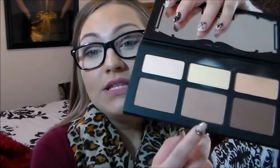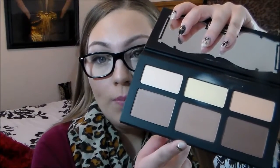I love that. And this is my favorite contour shade out of her whole palette, this middle one right here. I have it on today. It looks amazing. I put it all over my face just because I really like the color. This one is $46. The Anastasia is $40, but you don't get a mirror and you don't get as much product as the Kat Von D. So this one's $40, the Kat Von D is $46, so it's a $6 difference.